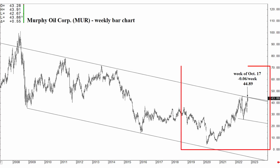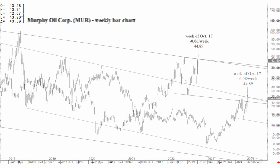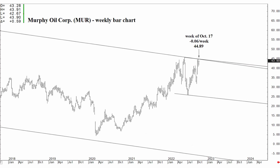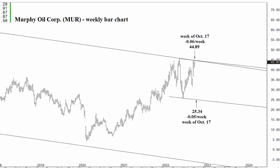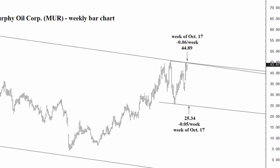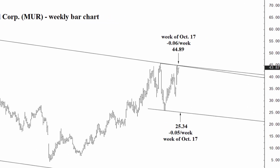And from here, I'm going to zoom in just a little bit and show you that over the next 3 to 5 months, it's really kind of a guess, we could fall to the channel support that is presently at 25.34. That's a 30% or more price break, 40% price break from present price levels that is possible. In other words, if you're selling long-term resistance, you can hold out for long-term support.